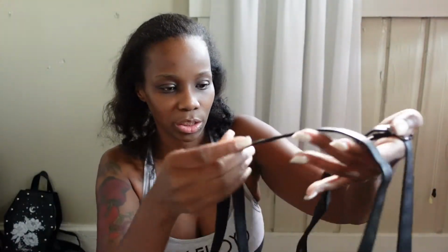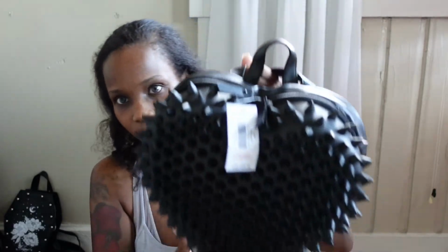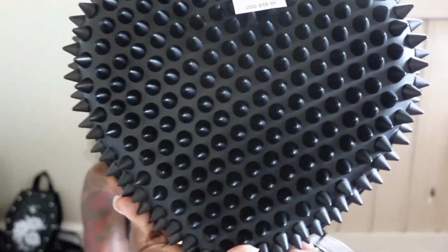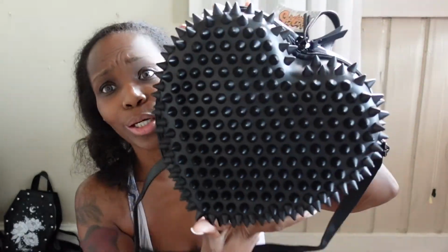This is adorable. This is badass. So, yeah, this one was $59.99. Y'all, so cute. I know y'all like, oh my goodness. Like, this one of them bags that you just like, oh yeah. I mean, I know you said you were going to buy a bag, but if you going to buy a bag, get a bag. Yeah, that's definitely one of them.